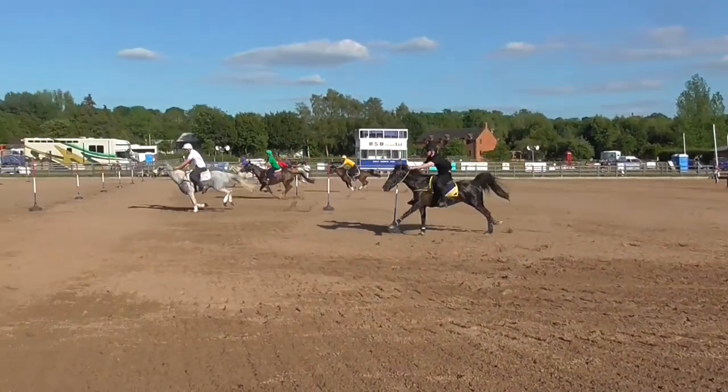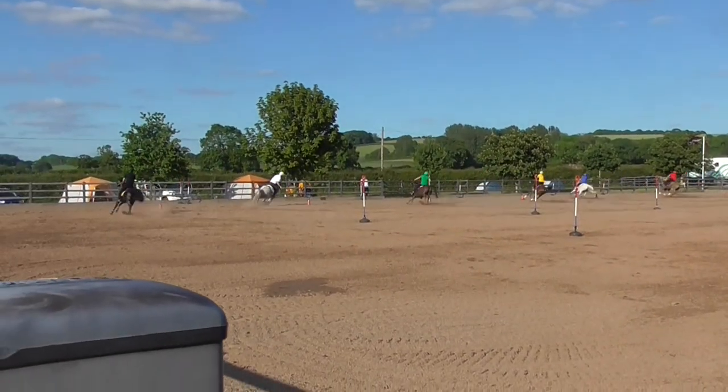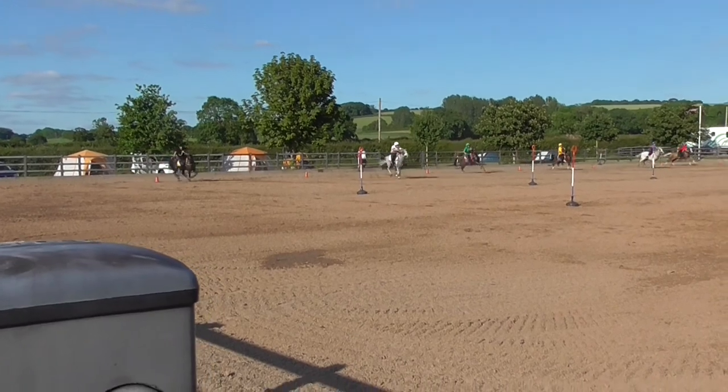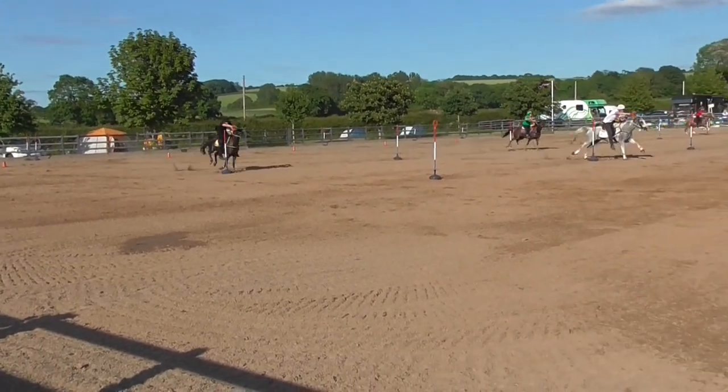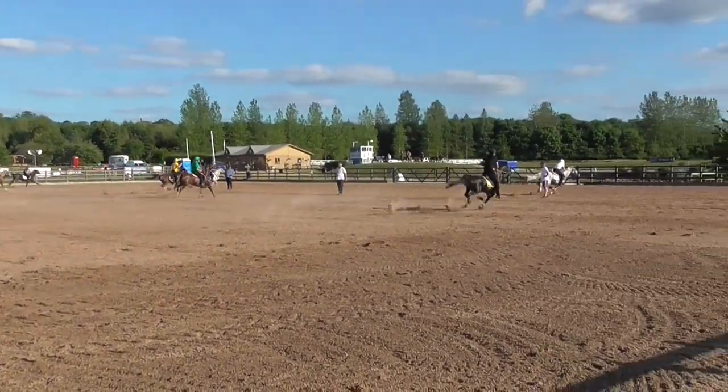Okay, we're away for Sword Lancers. Good start for Mitch on the far side, also Sadie in the centre. So they're up to the top and turning. It is Mitch leading the way from Sadie, Ella. Mitch has got all four, takes it from Sadie, overcomes Eleanor.